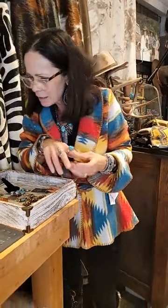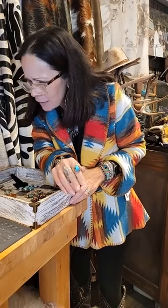Oh, is that a ring? Oh, here it is. I was thinking it looked like a bracelet there. It looks so nice and big, but it is a ring. This one is buy now, and it is $250. It's a 10.5 size ring.